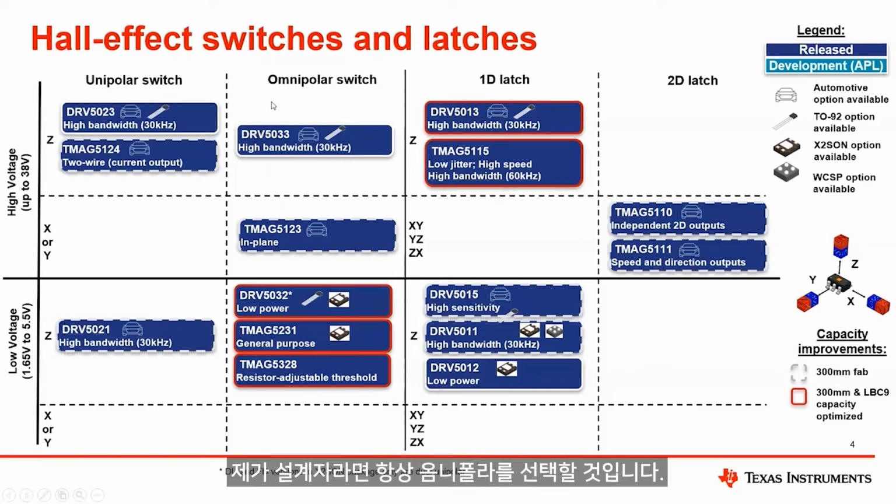Now, if I were a designer, I would always go with omnipolar. That way, you don't worry about how your magnet is oriented toward the switch. But overall, I think the omnipolar switch is more popular and better suited for many applications, strictly because of production costs. This gives you an idea of the portfolio from a switch standpoint. I also want to highlight the hashed lines and the red outline on this slide. That gives you an indication of the capacity improvements we've done with our portfolio.